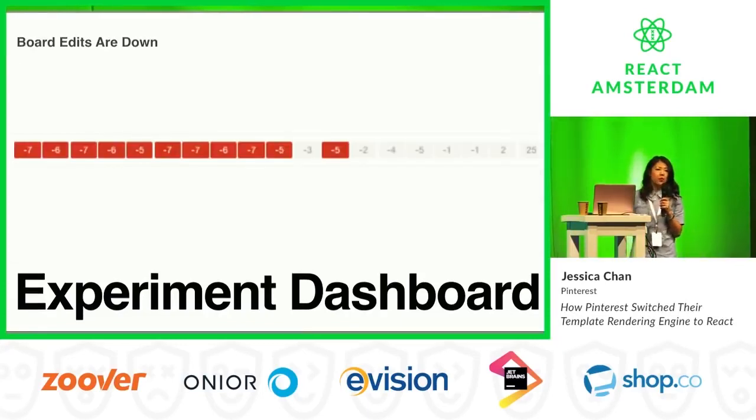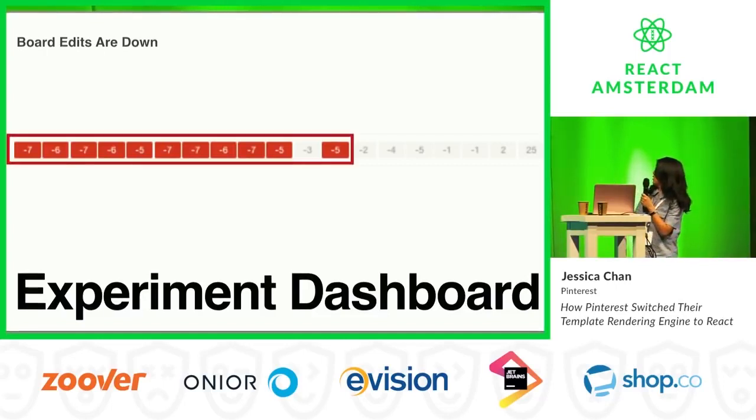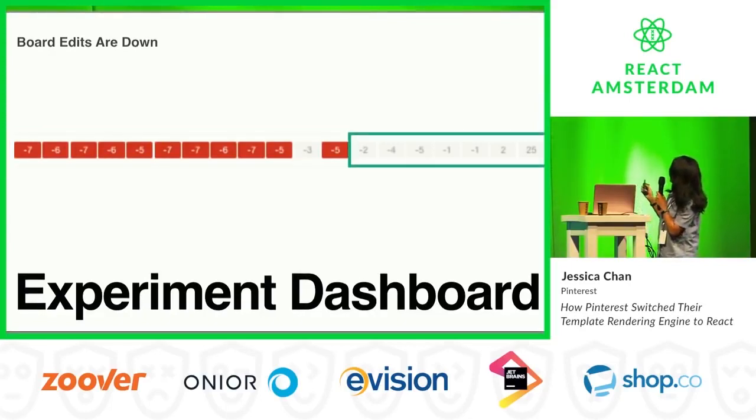There was an example where, as we were rolling out this project, an event that we care about, board edits, was going down. This is a representation of the percentages that it was going down. It wasn't a huge percentage, but it was blocking the rollout. So it seemed to mean that there was no huge bug, but some kind of subtle side case or edge case that was happening. And this shows the number of days until we saw the bug resolved. It does say some negative numbers still, but I'm not a data scientist. It's something about statistical significance. But basically, when we see gray, that means we're flat, we're good to go.